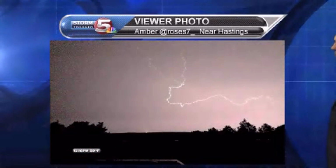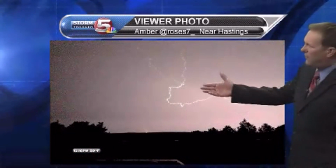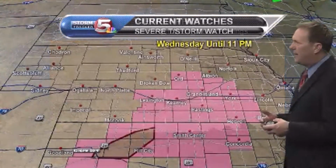As you look through Grand Island, you can see the wet roadways and the wet parking lot here. And it's been a heck of a light show as well. If you've had a chance to look outside the last couple hours since the sun went down, you might have seen something like this. And Amber, thank you so much here near Hastings for sending this in via Twitter. So we really appreciate your pictures, and a lot of you cooperated, and you'll get more chances to send us pictures like this.